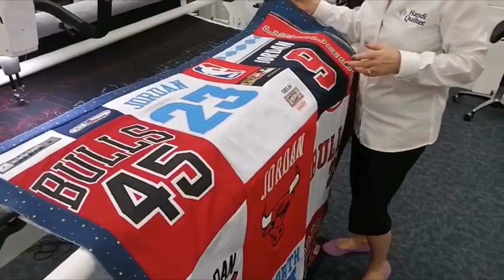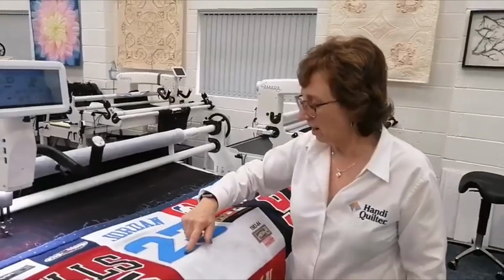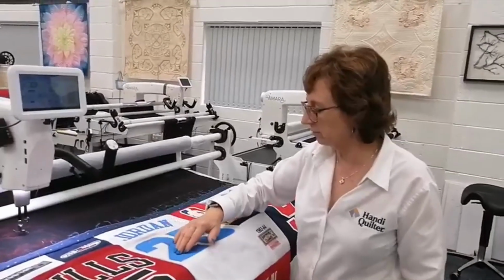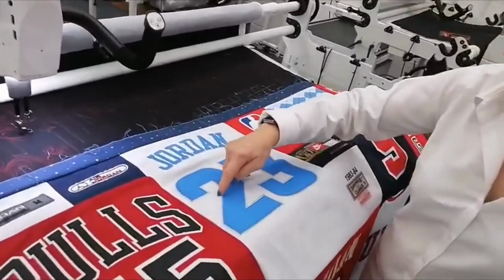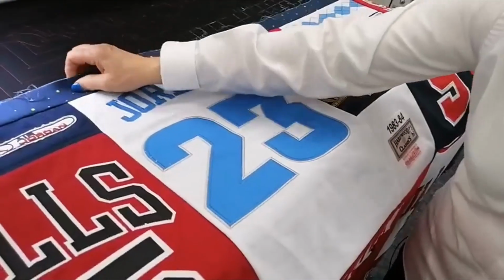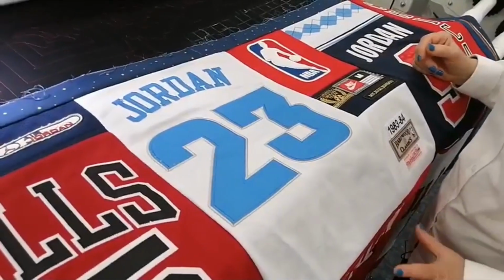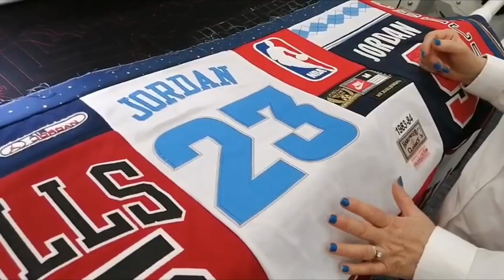So I would probably use a ballpoint needle, not a sharps, because piercing this fabric would be really bad. Obviously, I won't be able to go over this sort of thing. I'll have to go around it. And that will mean really doing a custom quilting on every block here, which is fine. So I need to do the research.